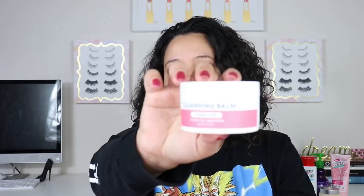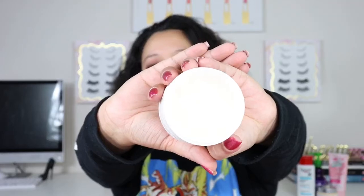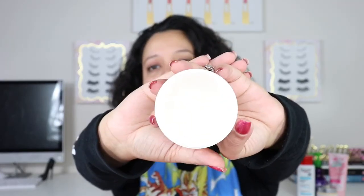I've had it for about a week now and I love it. This is the Cleansing Balm for Normal Skin with Coconut Oil and Shea Butter. It's the Ulta brand. It is basically, if you know Clinique's cleansing balm, or who's another one that has it? I think Tatcha maybe has one, but they're very expensive and this works just the same. I've had the Clinique one, I've never had any other brands, but with this one, you scoop it off, rub it, and it melts all your makeup off, and then you rinse it with warm water.